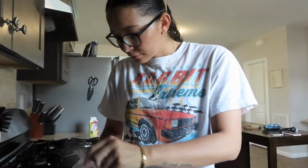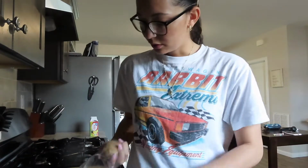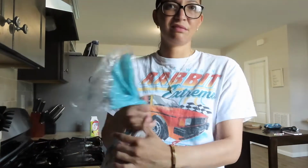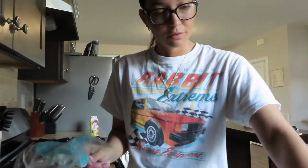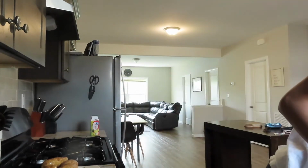Now what I'm going to do is start prepping dinner a little bit. Today I am going to make garlic butter steak pieces with probably potatoes and broccoli. Let me check for your potatoes. Now I'm still thawing my meat. I took it out this morning for some reason. I think it's because it's 2 pounds. Yeah, it's 2.5 pounds, so it's still thawing.